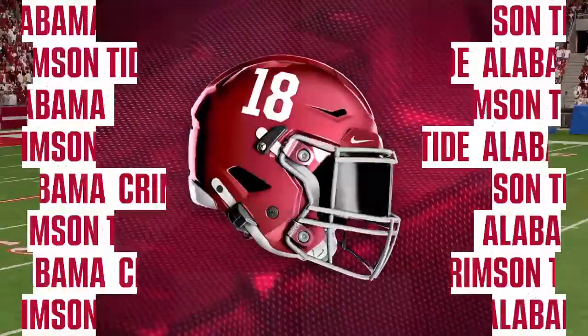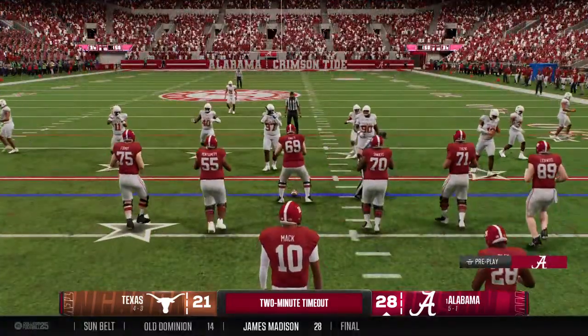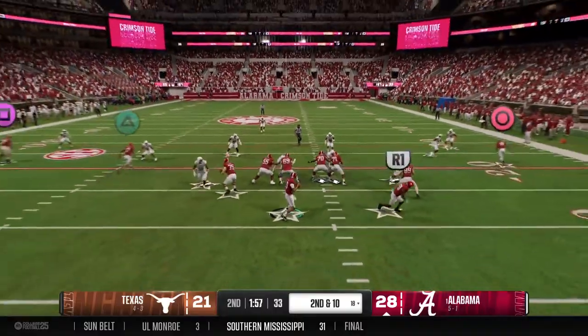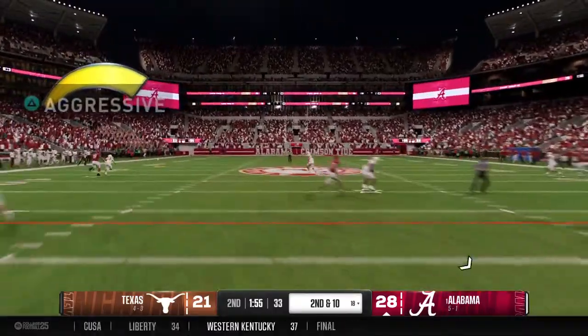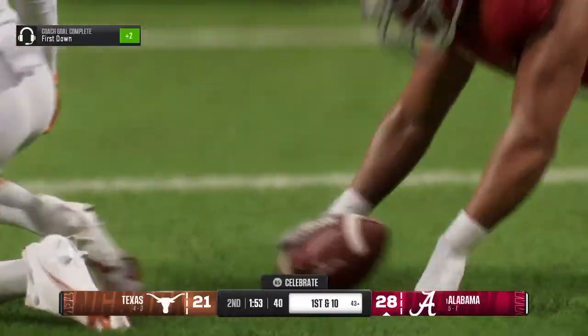Throws to the wideout. Oh, and he just dropped it, so close to his second interception of the game. Instead, it'll be second down. Couldn't make the connection last time. Let's see if they... He's going for the big play. Brings it in down the left side.